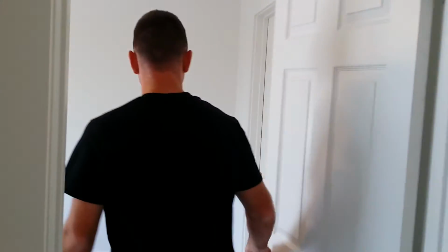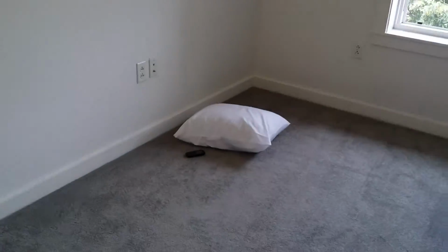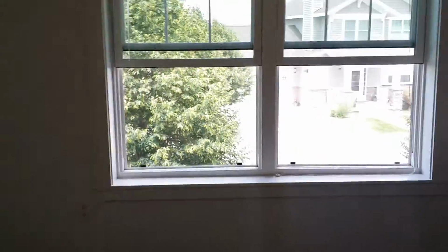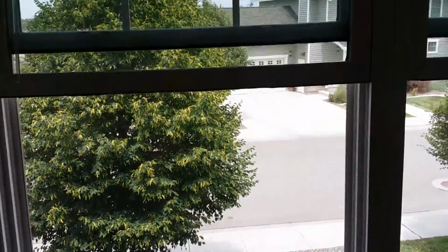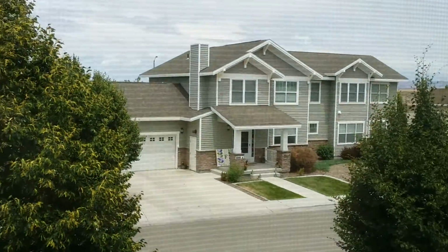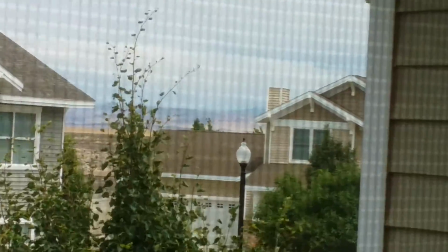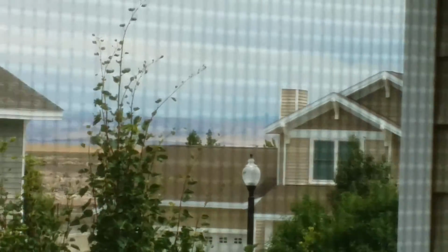Here's the master bedroom. Pretty standard. Notice my bed and my alarm clock. Our view is similar to the other one. We can look outside. The mountains are to the right. You can't see them from here, but if you walk outside, you can see them. You might be able to see them a little tiny bit, but to the right there's the mountains out there.